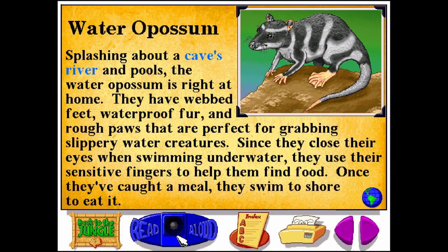Water opossum. W-A-T-E-R-O-P-O-S-S-U-M. Splashing about a cave's river and pools, the water opossum is right at home.